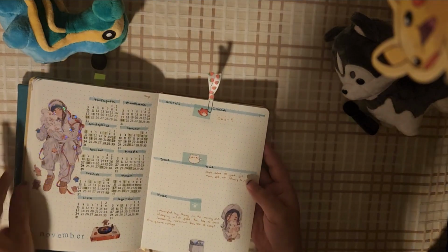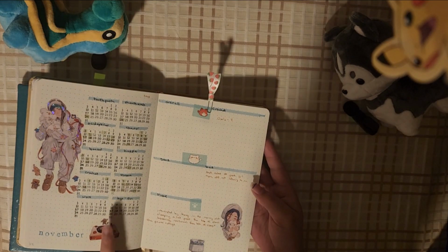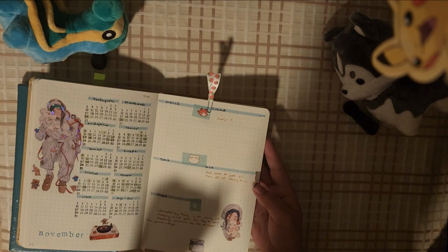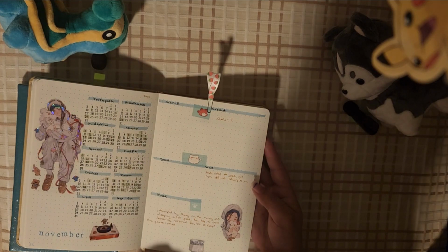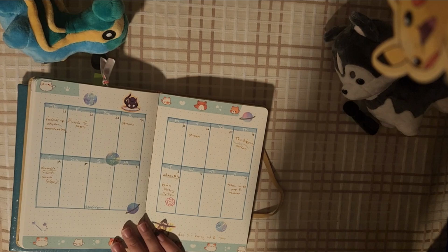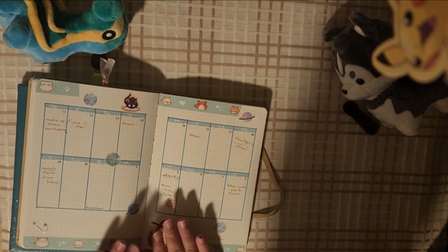over here, my tracker set up for things that I want to track. Ignore toothpaste, mouthwash. I've been very bad about actually taking care of my teeth this month because of real life drama and whatnot. But over here on this page, I've gotten to the point where I enjoy setting up.